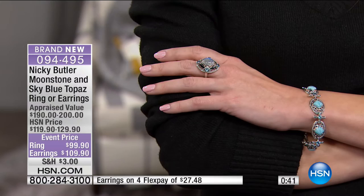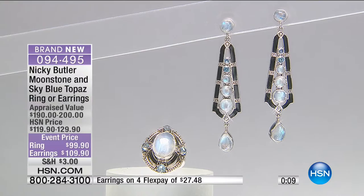But my point is, if you want earrings, and you're seeing the price of $109.90 on the earrings or $99.90 on the ring, think about FlexPay. With FlexPay, on any major credit card, or PayPal if you like, you can spread it out over 4 monthly installments. If you're on the fence on the earrings, get them home, because you have 30 days. Don't miss out, because I don't know if they'll be repeated or reordered. They're going to go, and they're superb. You should have those earrings. They're really pretty.